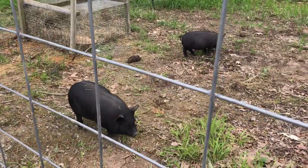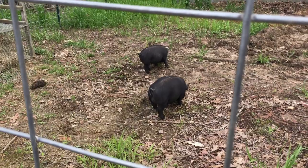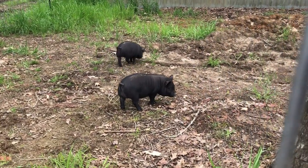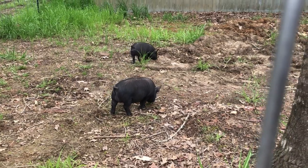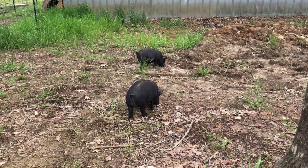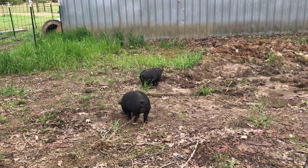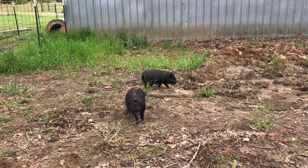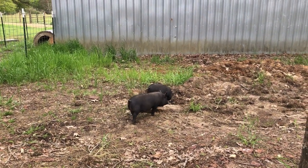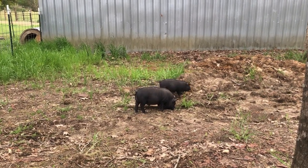All right, so a little boy pig, a little girl pig, so we got a sow and a boar. Our goal is to breed them. Have little pigs. These are American Guinea hog. So they're not going to get real big. They're not really a pork, they're not really a bacon pig. They're more of a lard pig. So they're going to make good pork chops, hopefully some good meat, some good sausage meat, but really not getting big enough to do like a feeder hog to do bacon. So we're going to see how these go, and hopefully we enjoy them.